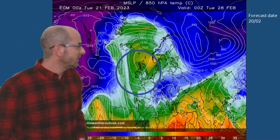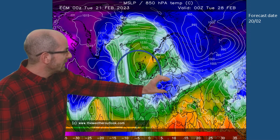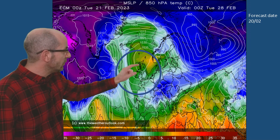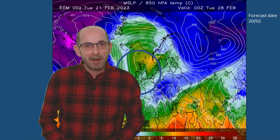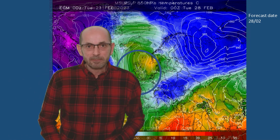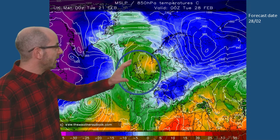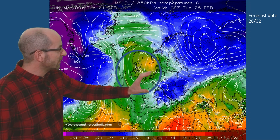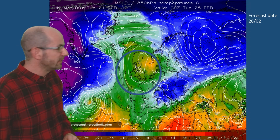The European ECM, also high pressure dominated, but the cold air here staying well to our southeast. The orange shading there just to the northeast, showing where the very mild upper level air is. And finally, the UK Met Office global model, high pressure firmly in charge, the cold upper level air staying well clear of the United Kingdom.